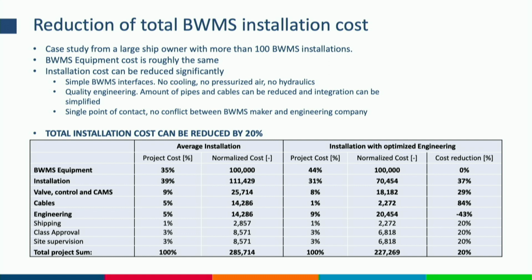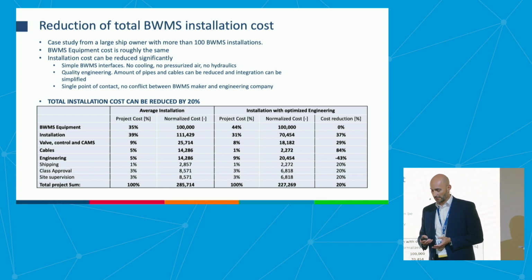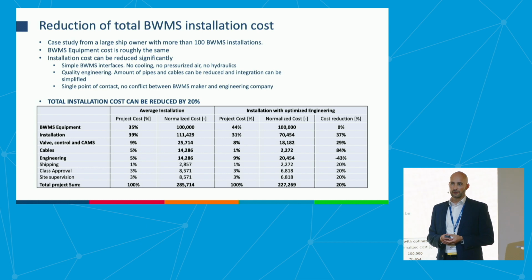But the result of that is that we save significant cost on the installation itself, on the cables and some of the other things that are required to do the installation. And at the end of the day, the total cost saving that our customer found here was about 20% of the total cost of the installation. So in our mind, it really pays off to spend some extra time and effort on the engineering, because that is where you can save on the installation cost.